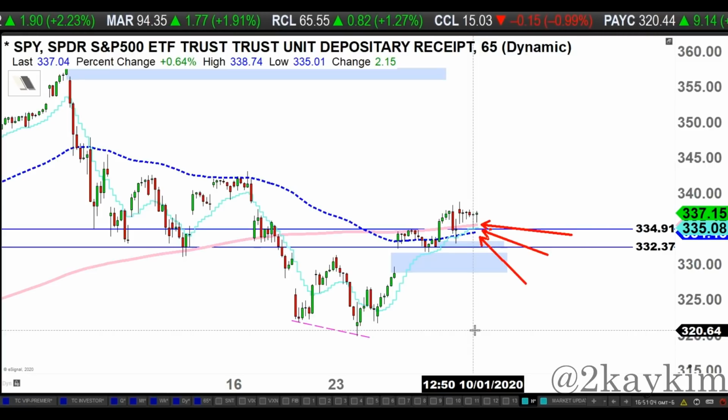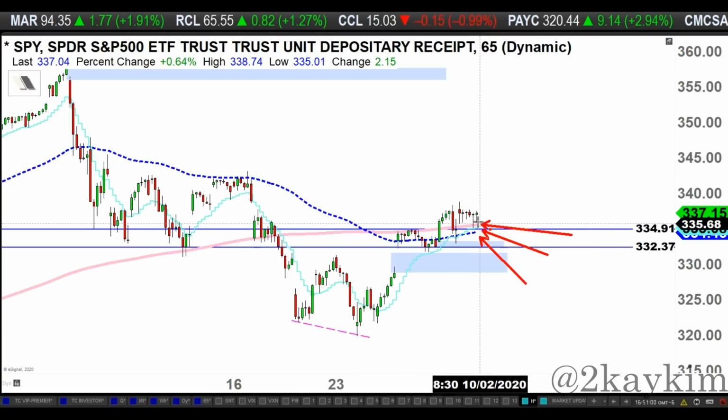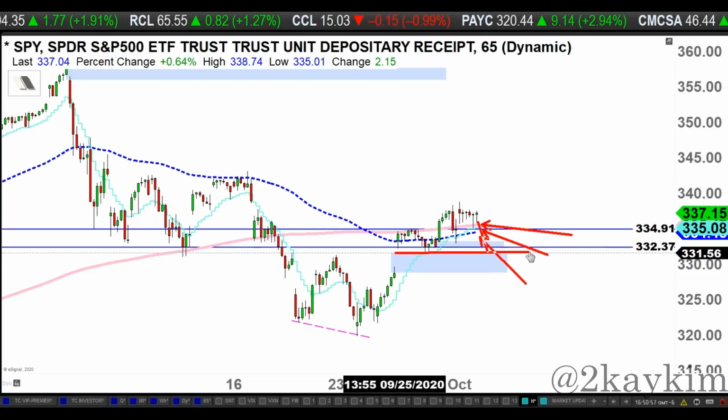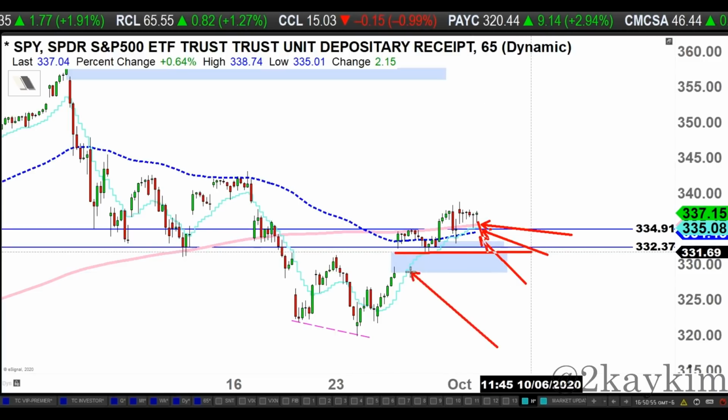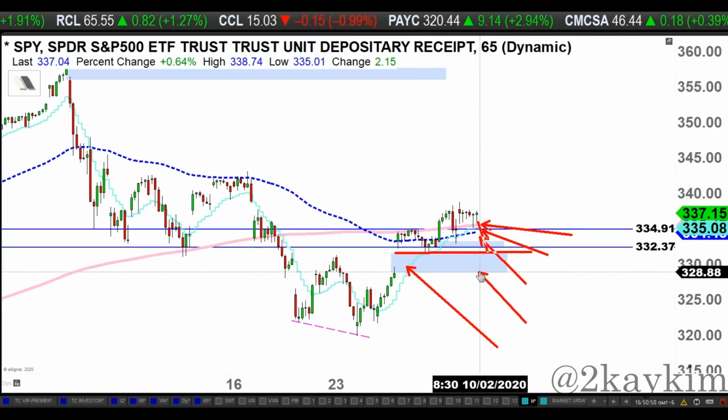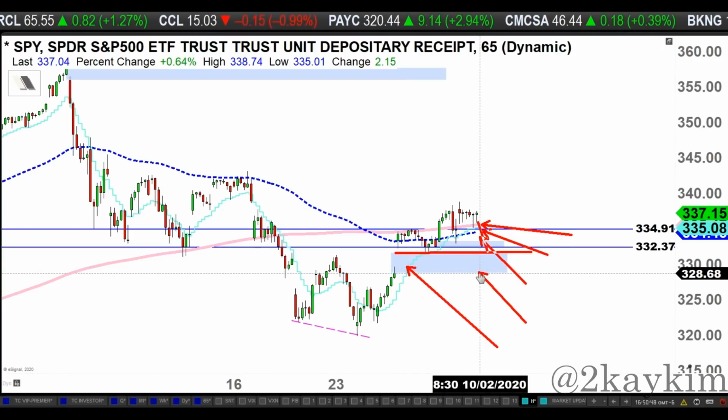So what buyers want to see is a bounce from here. Maybe some shenanigans, maybe 332, worst case scenario maybe 331. Make sure this gap doesn't get filled though. This gap stays open. If that gap gets filled, it's going to get hectic. Bears are going to come down and take advantage of the situation.